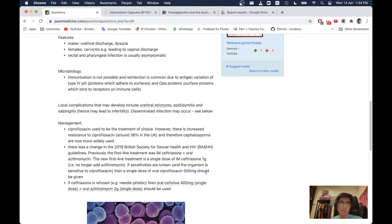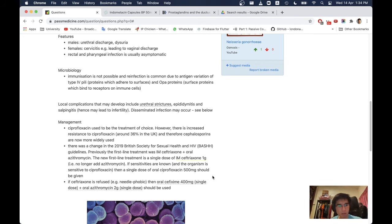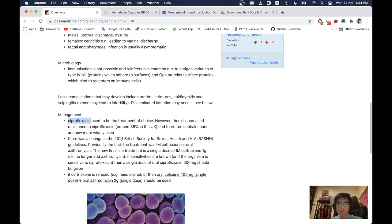In management, ciprofloxacin used to be the treatment of choice. It's a fluoroquinolone. Now it's ceftriaxone, I think. However, there is increased resistance to ciprofloxacin, around 36% in the UK, and therefore cephalosporins are now more widely used. There was a change in the 2019 British Association for Sexual Health and HIV (BASHH) guidelines. Previously, first-line treatment was IM ceftriaxone plus oral azithromycin. The new first-line treatment is a single dose of IM ceftriaxone 1 gram, no longer adding azithromycin.